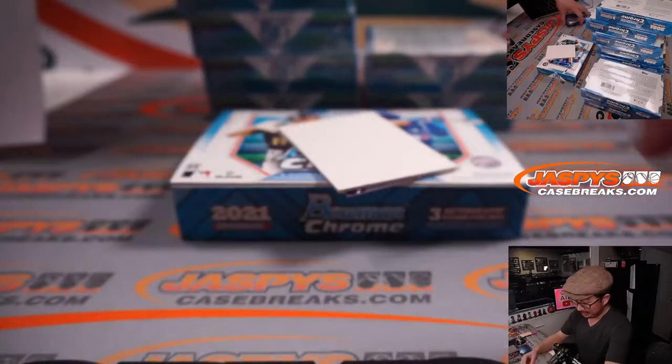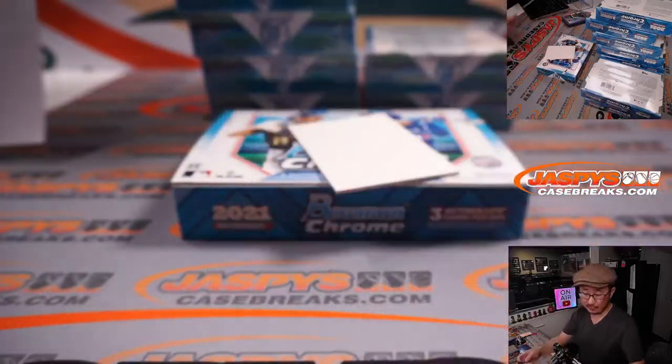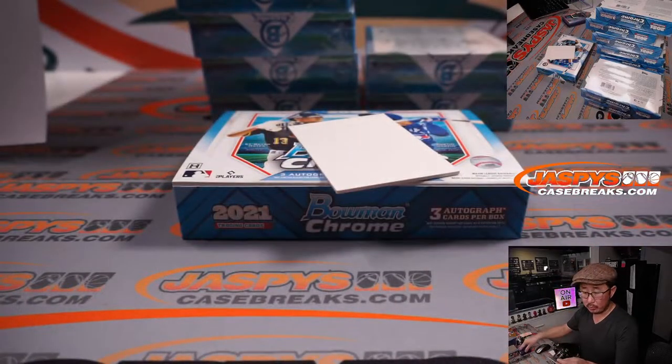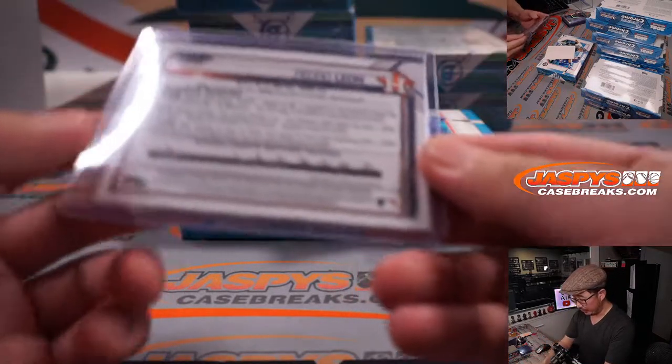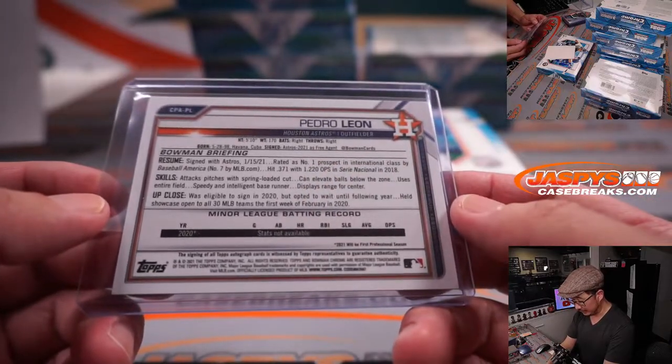Nice. He's supposed to be really good. And we got Pedro Leon, 102 out of 250. Purple Chrome for Mike Tower and the Astros. Mike winning that spot in the filler break. Number one prospect in his international class, according to Baseball America.